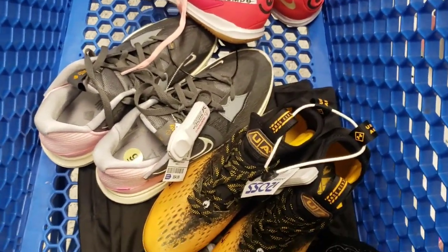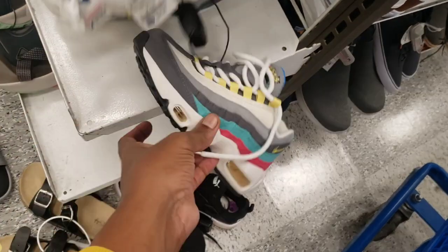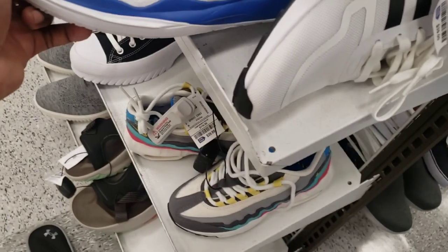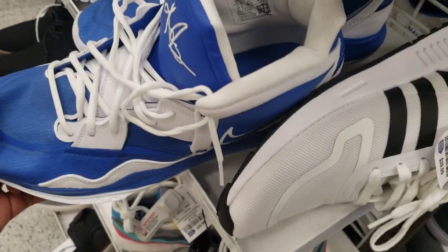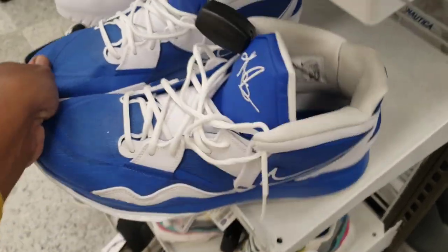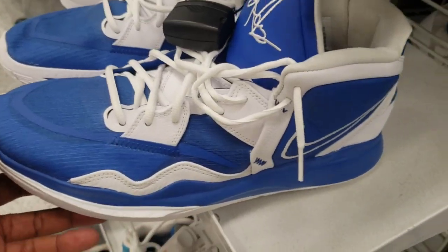Let me see. Grade School Air Max 95s here. Definitely seen these before. $39 on those. Kyrie Infinities, size 14. This is that colorway though, too. That Kentucky Blue, $59. Definitely a good find right there.